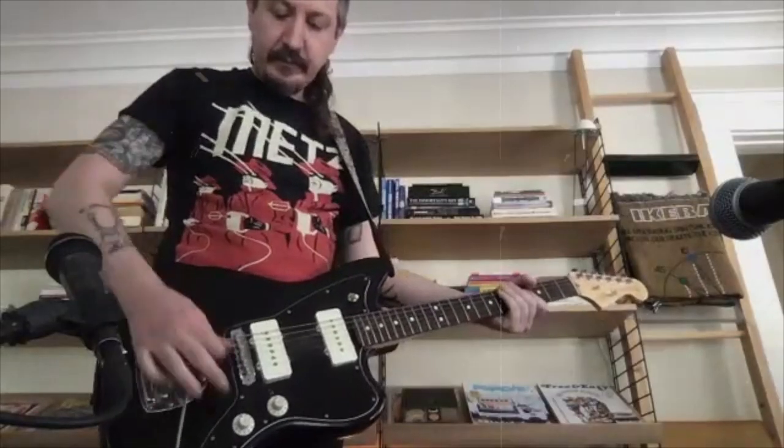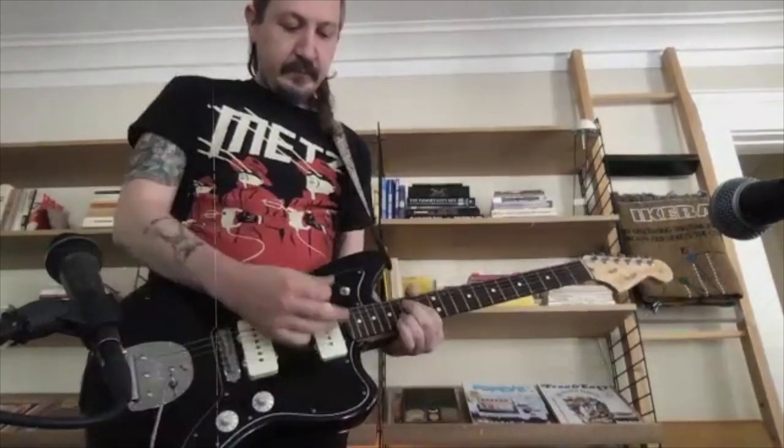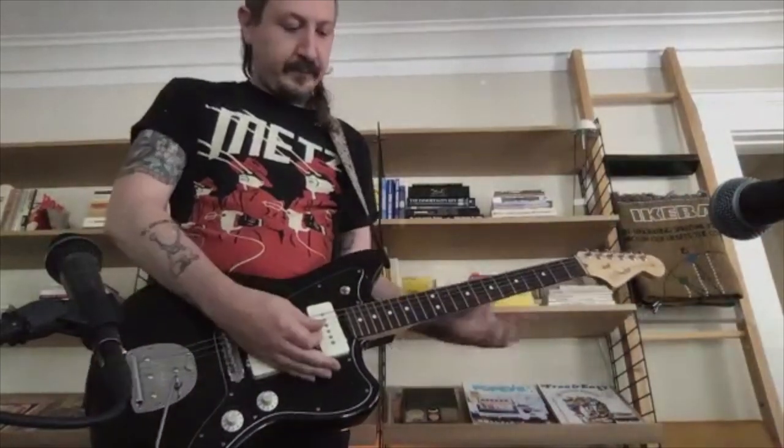So I typically use Fenders. I do have a Kurt Cobain Signature Series that I sometimes use because it does have humbuckers, just to kind of cheat my way through things at times, but that's usually just a studio guitar. My main guitar is the Jazzmaster. I just want to be as noisy as possible.